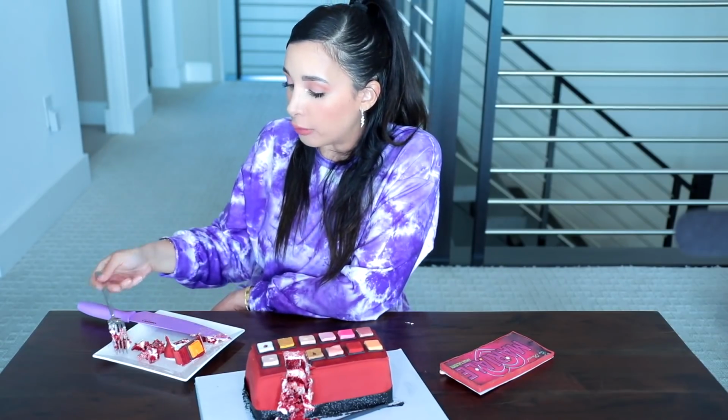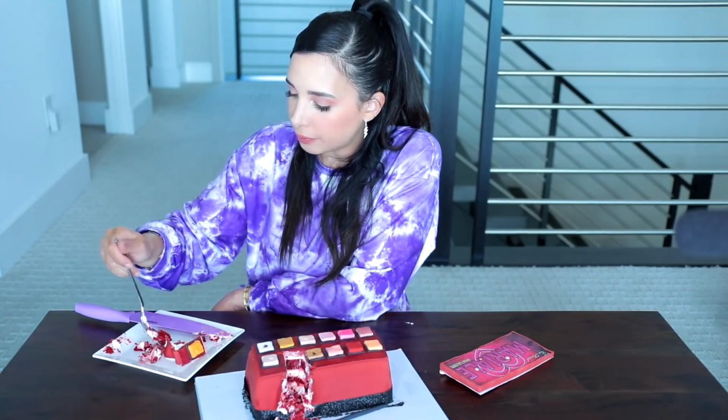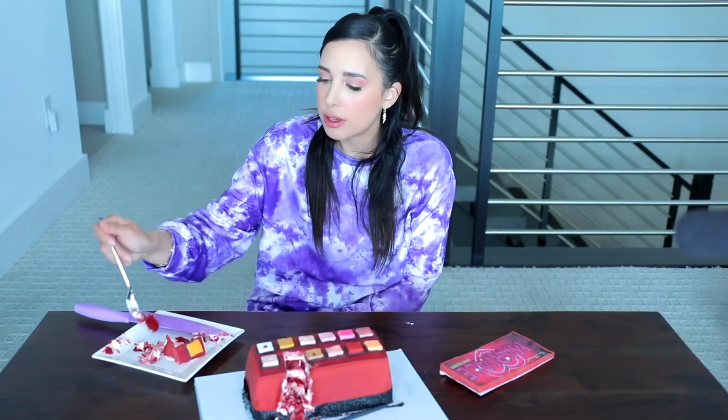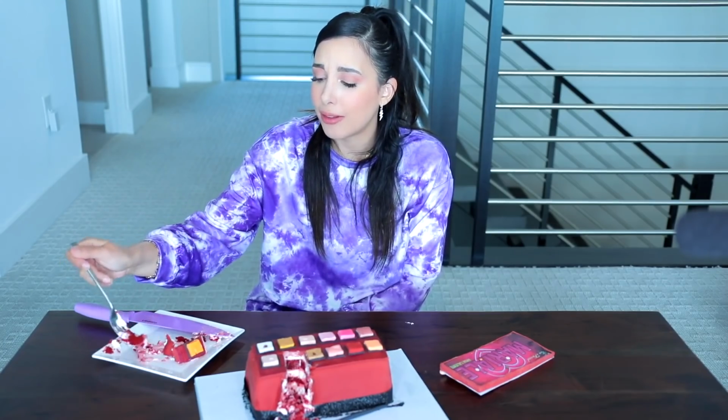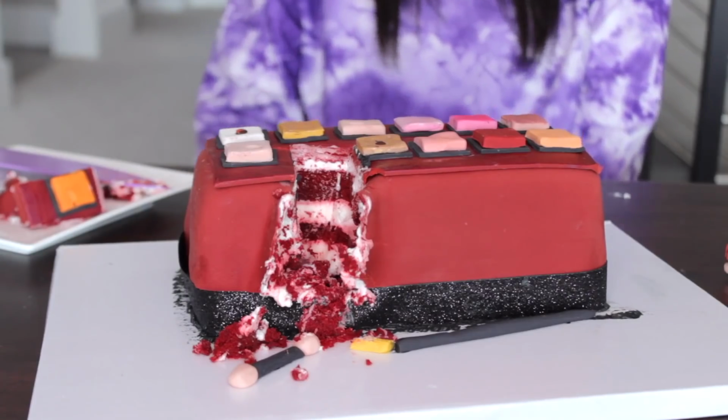Mmm, that's good. It's red velvety. Mmm, it's actually really good. And with the strawberry, it's so good with the strawberry. Oh wow, that's delicious. This cake wins, okay? This cake is so good. I love that it has actual strawberries inside. It's so good. I mean, I don't think it's hyper realistic. It doesn't look exactly like the palette, but still, it's a cute cake and it's tasty.